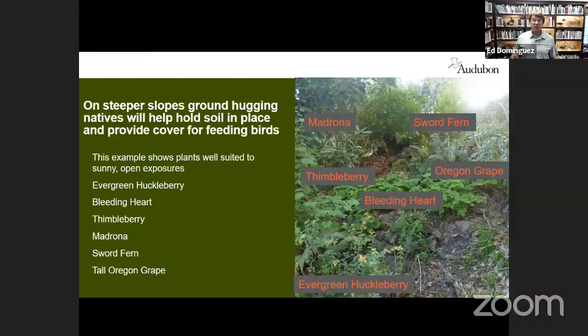So those are some examples of plants for if you have a hillside and you're thinking, what can I put here that will help you with management of the structure of your land, the hillside, but yet provide great food for birds. All right, let's take a look at this.